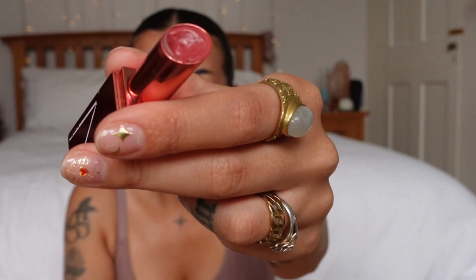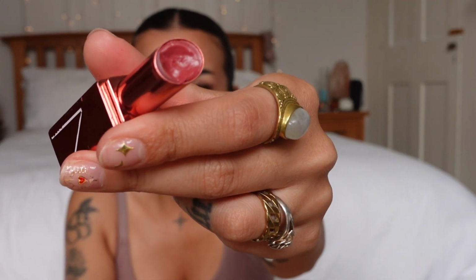I usually see people buy this in the shade Orgasm, but I would really recommend Dolce Vita because it's a slightly deeper pink. I think Orgasm is a little bit too sheer on me. You can see that's finished, but it's not empty, so I am in the process of scraping it out and using it more. I love this. It's my second one, and yes, I will be rebuying it.